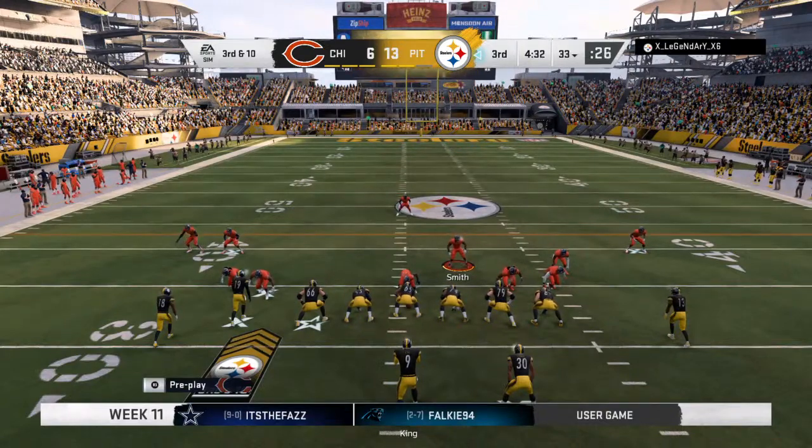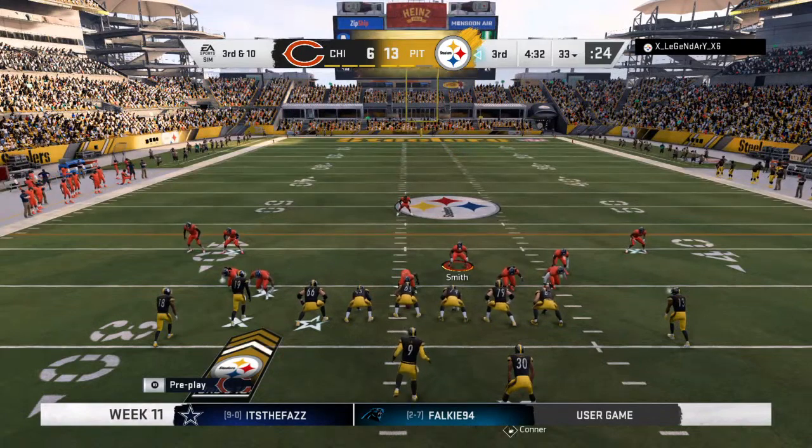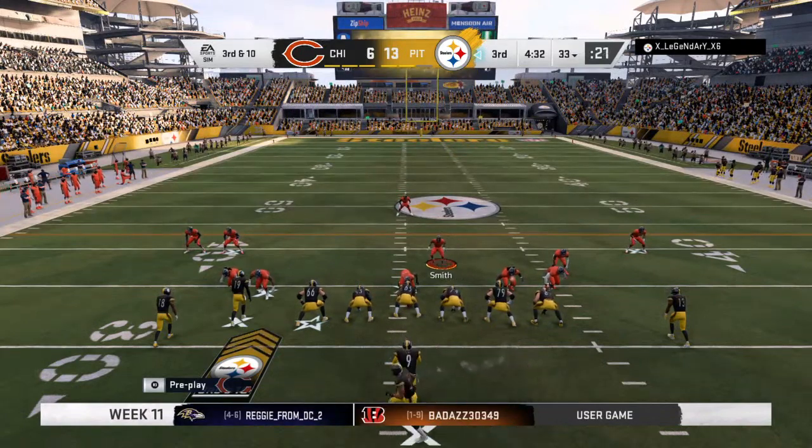Check 37. Whip, whip. Watch the whip. Hey. Offside.